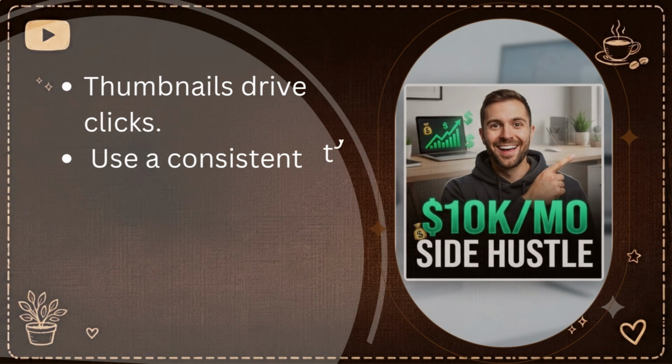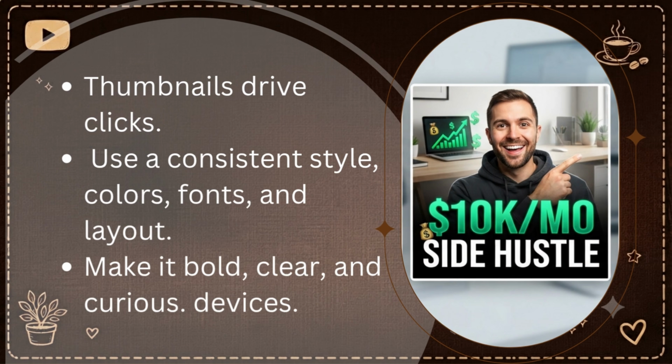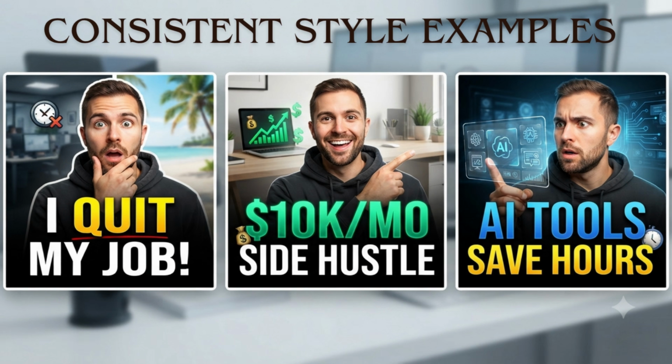Thumbnails drive clicks. You have to use a consistent style, color scheme, fonts, and layout so viewers spot your videos instantly in their feed. Make them bold, clear, and curiosity-inducing. Remember the thumbnail formula. Bold text plus expressive face plus color contrast plus visual focus equals more clicks. Look at these consistent style examples like I quit my job or $10,000 monthly side hustle. They keep the exact same branding across every single upload.